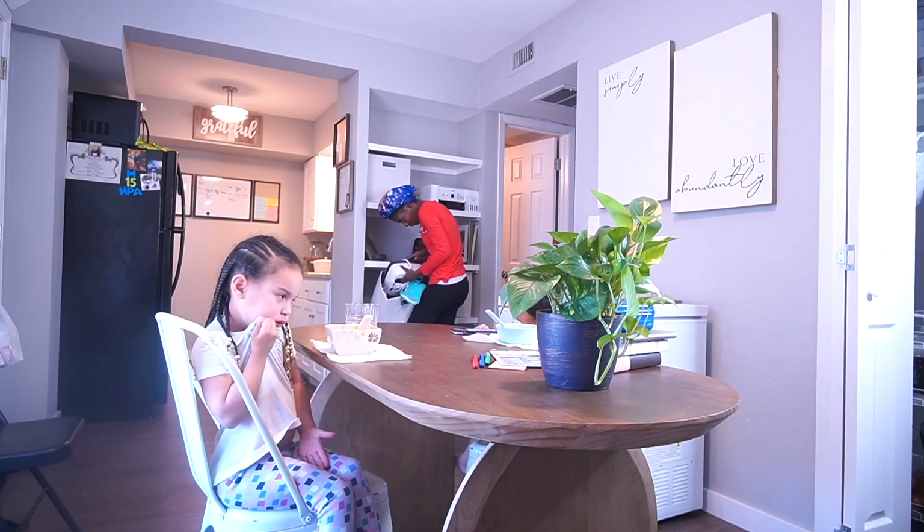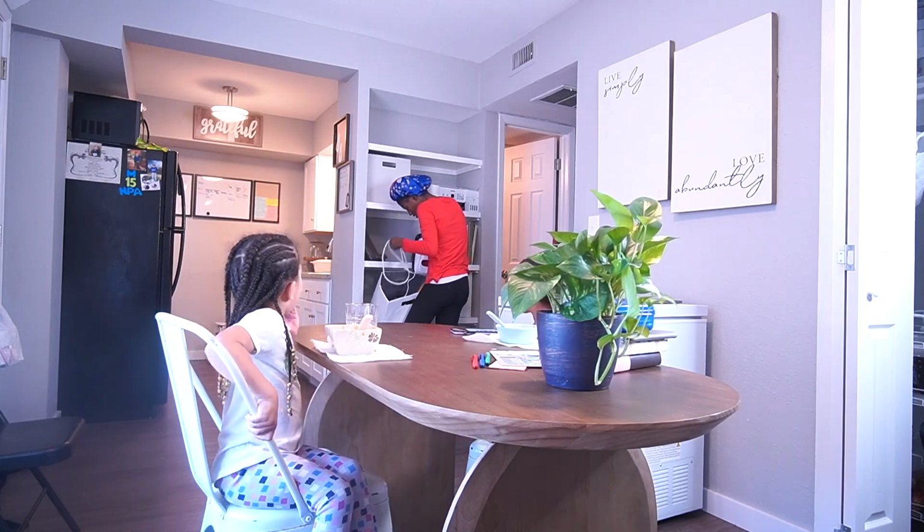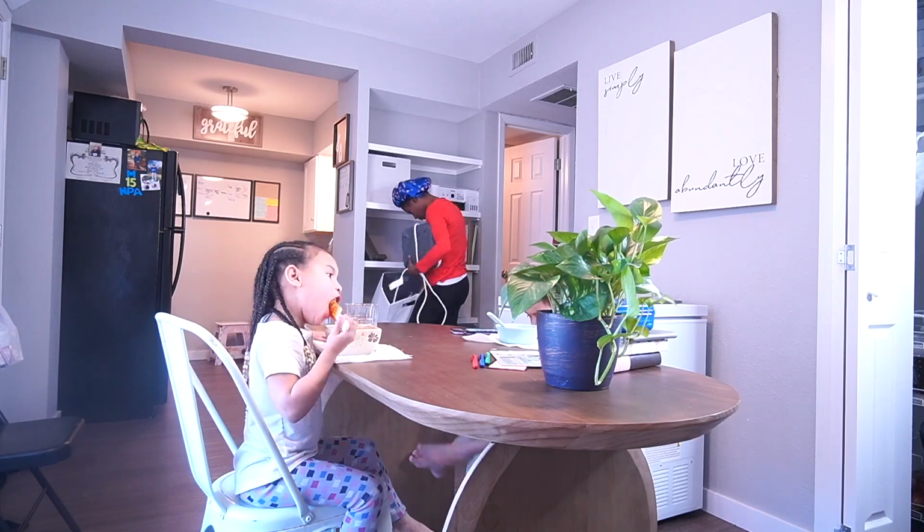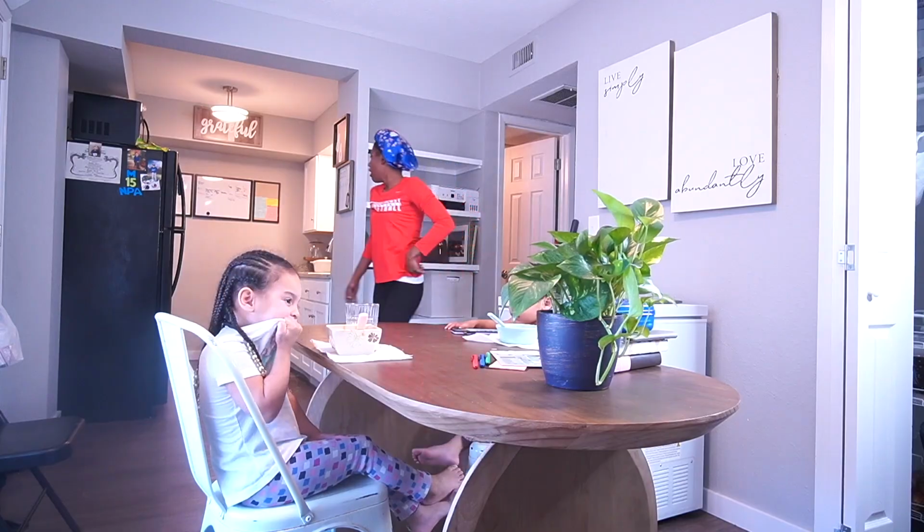As you guys can see, London is currently wiping her face on a t-shirt that her and I made together. And you know, it's a tragic story. However, I'm excited that I can make things like that for her and she's excited to wear it and she's comfortable enough to do this.